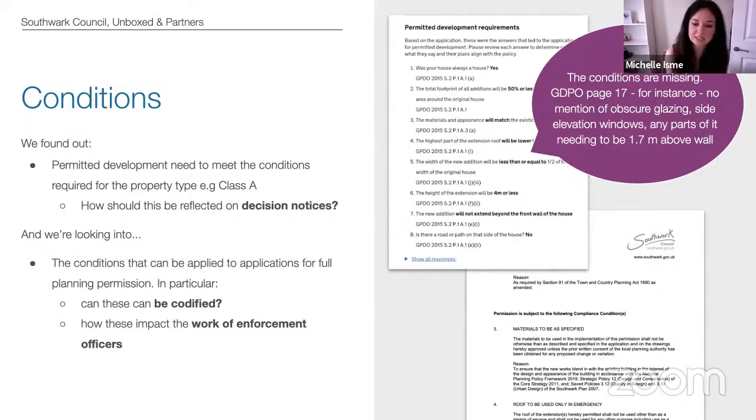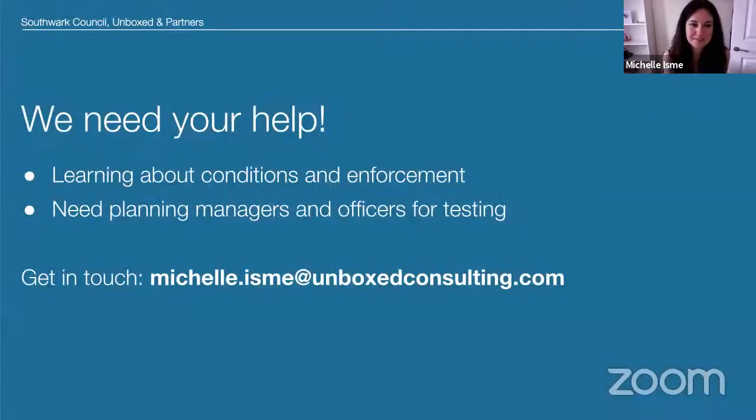We know that with full applications, those conditions tend to be spelled out a bit more. So if you can see in the picture, we've got a screenshot of a letter from Southwark, a decision notice, and it actually spells out what those conditions are. One of the most common ones is that materials need to be specified. So again, we want to understand, where can we get these conditions from? Can we make it easy for officers to apply conditions without having to manually type them in and copy and paste them each time? Can they be codified? So you've got this application, and these are the kinds of conditions that could be added to it. And we want to understand again, what are they for? We believe they're useful for enforcement, so we're really keen to speak to enforcement officers to get their thoughts as well.